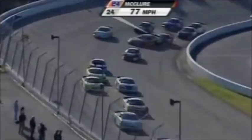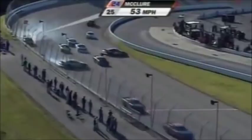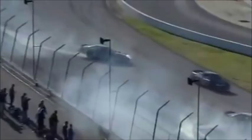Yep. Somebody got into McClure. Can't tell who it was. Boy, he went hard into the wall. Safer barrier right there. I still didn't see the number there, guys. I got to be honest on who got into him. Black car right there, either 92 or 29.